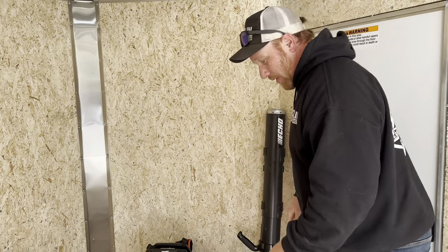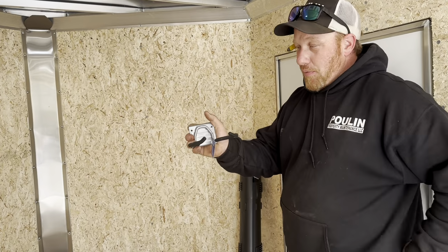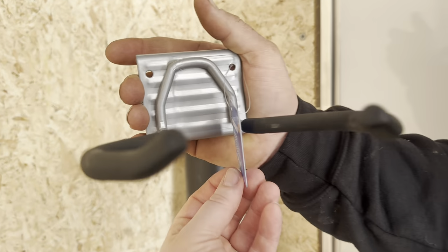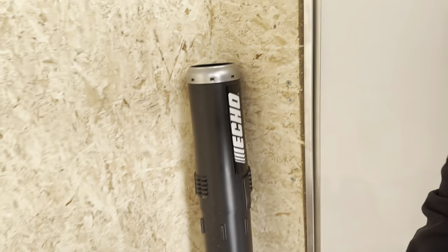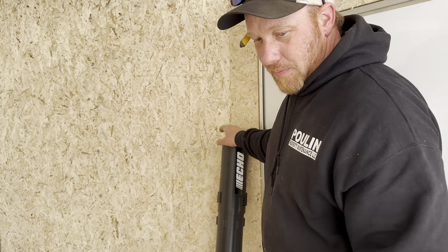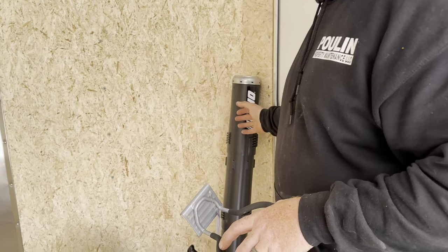So this is what I've come up with. These were the big enough ones that we came up with. Let me just get a look at this in case anybody wants. This is specifically because these blowers have a really big tube. There were some other hooks and such that would have worked with a smaller blower.